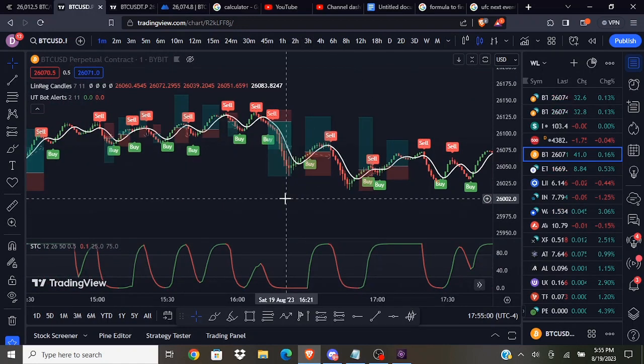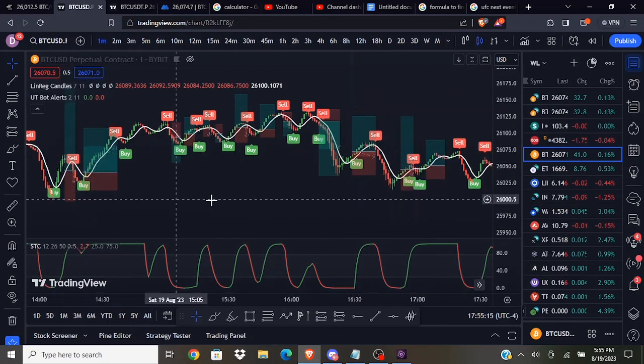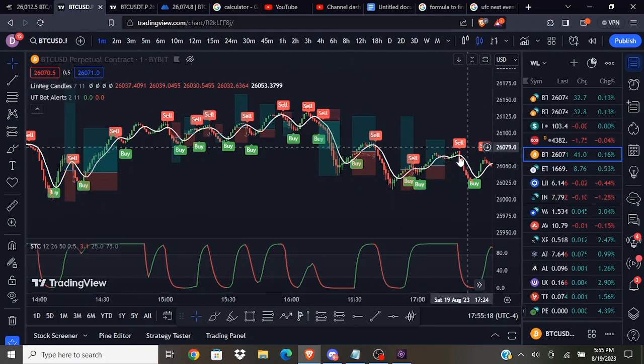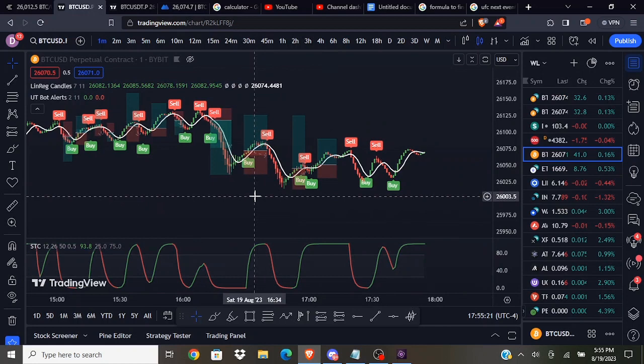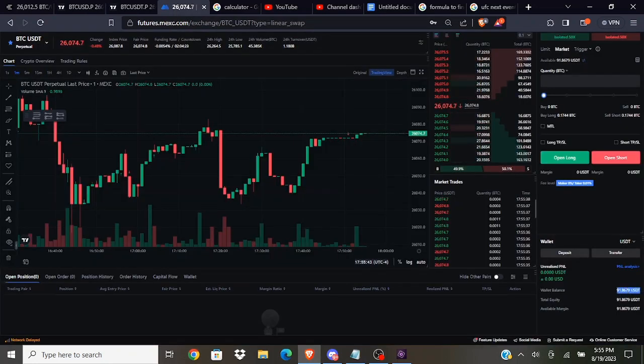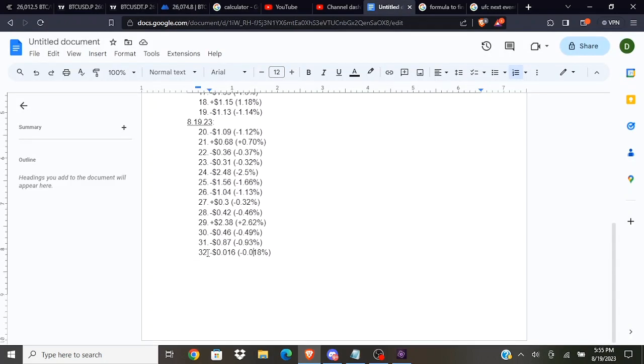And I get it's a 1 minute time frame, it's a 1 minute strategy, but so far my impression of this strategy is there's just way too much flip-flopping for me to want to use something like this long term. From the beginning of this experiment, I'm down about $8 and 14 cents. So 32 trades in, and we are down. Let's see if we can turn it around.